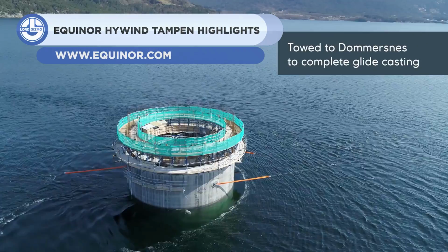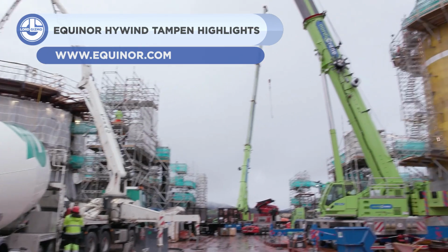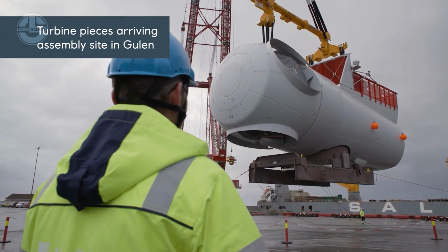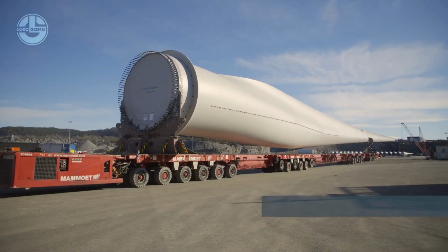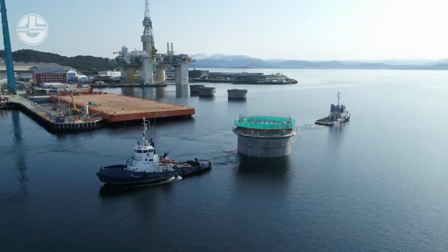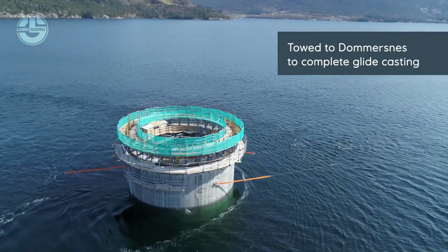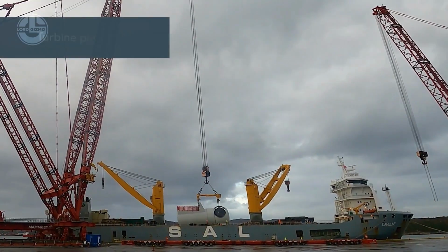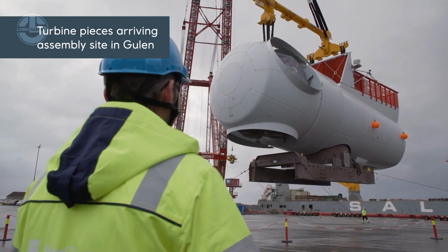Watch Equinor, a global energy company, busy constructing solid concrete substructures for the Hywind Tampen project. It's the world's first floating wind farm for powering offshore oil and gas installations. The concrete foundations are built in two stages, on dry ground and in water. These substructures serve as the foundation for the floating wind tower.